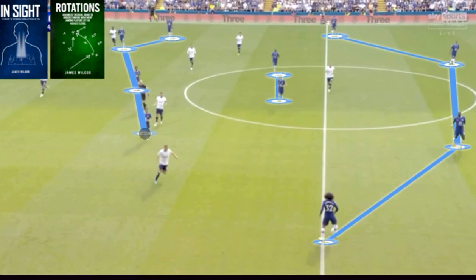And with having Sterling and Kai Havertz in the same squad, it creates fluidity within the team to then give these central passing options and give Chelsea opportunities to progress the ball, not just from the first line, but also from the holding midfielders. And with Kai Havertz and Sterling, they can manipulate the defense and change who drops deeper between the lines and who stays higher up the field to then pin.